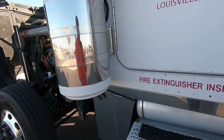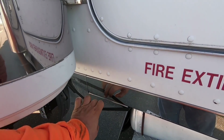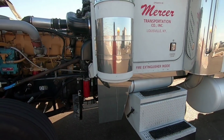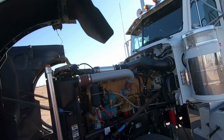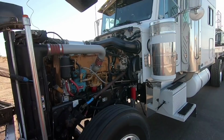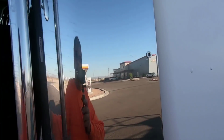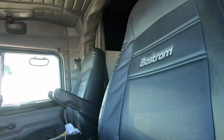Somebody noticed my bungee cord. That thing's been on there a long time holding it. I have to drill a little hole in there to fix that. You know, there's still a bunch of little stuff that I have to do, but it's just time. So my main concern was getting it DOT ready to go on the road. That was my main concern. So looks pretty good. So anyway, here real quick, I'm going to show you guys the hole for the air conditioner.